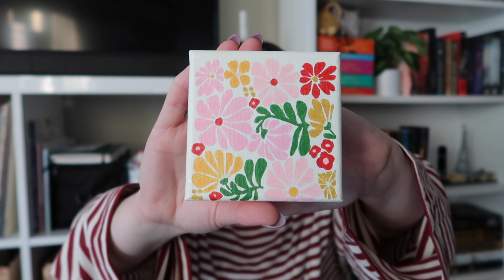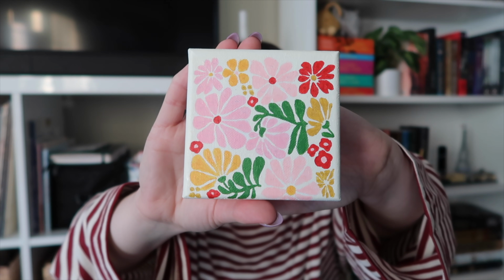I also did finish my little paint by numbers. This is what it turned out like. I'm really happy with it. I feel like the paint by numbers that I get from Michaels are very hard to do sometimes because the brushes that they give us aren't the most precise, but I feel like I do a good job with what I'm given, and they always turn out cute. Even if I do end up messing up a little bit here and there, I just really like doing them, especially when I have an audiobook to listen to.